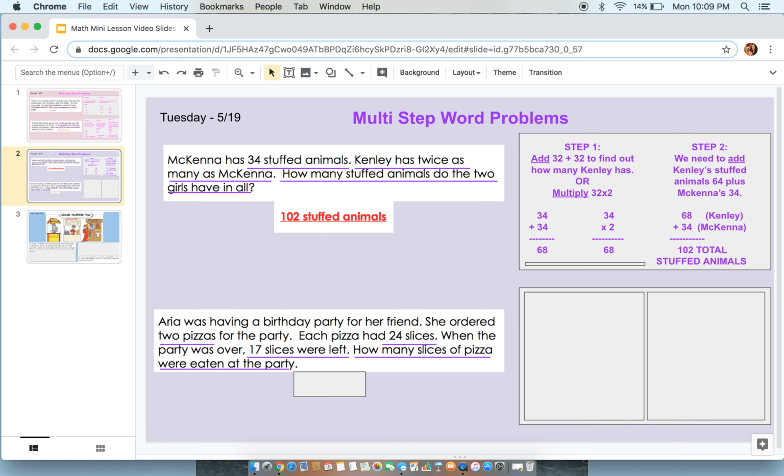All right, the next question. Aria was having a party for her friend. She ordered 2 pizzas for the party. Each pizza has 24 slices. When the party was over, 17 slices were left. How many slices of pizza were eaten at the party? So you'll notice I underlined 2 pizzas because she ordered 2. Each pizza had 24 slices. When the party was over, there were only 17 slices left. So the question that they are asking us is how many total slices of pizza were eaten at the party.